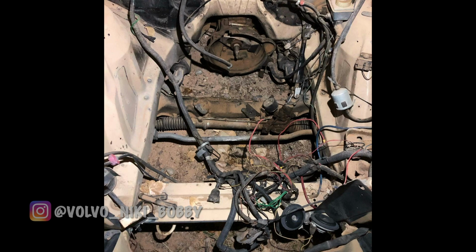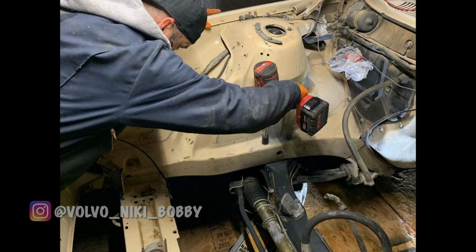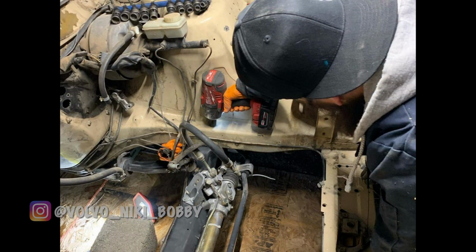I chose to use the stock wiring harness, the stock fuse block, and the stock computer. I just want to get it running, and I'm not going crazy turbo. I'm not doing anything wild. Yeah. So that I don't have to start modifying everything. You could use the stock computer for that.